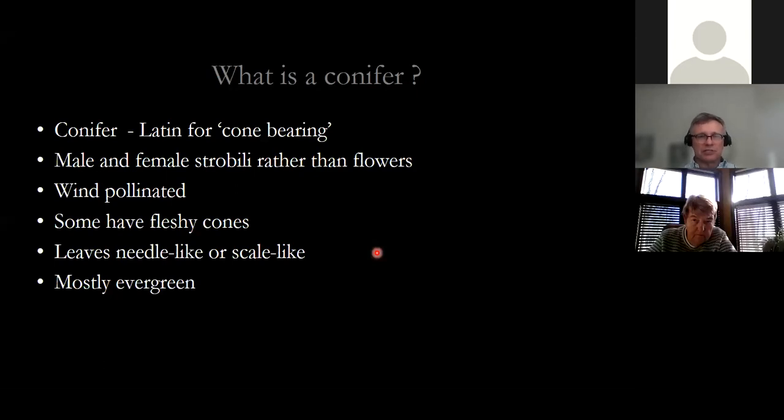What are some characteristics of conifers? We said they are a group of plants within the gymnosperms. What makes them unique? Well, the term conifer comes from the fact that they're cone-bearing, which most of you probably knew before you started this presentation. We don't call them flowers. We'll sometimes say they're flowering, especially if we're working with seed orchards, where we're looking at the pollen flowers coming out or the cone flowers coming out. Technically, they're not flowers. They're strobili, but we'll sometimes slip into that.